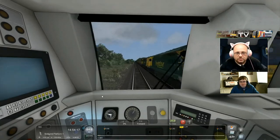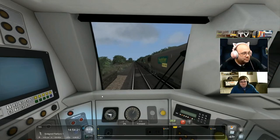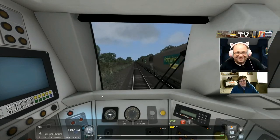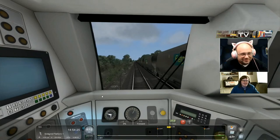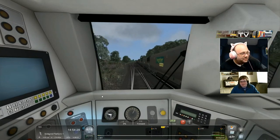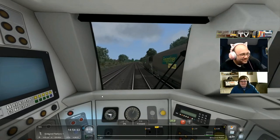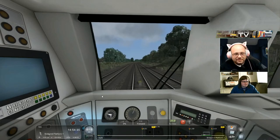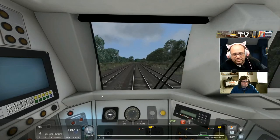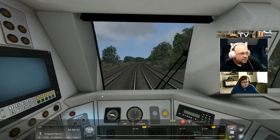Another class 70. Well, it was two. Double 70 has a 140. That's how it works, isn't it? I don't know. Does it become a DMU? I guess it probably does, technically. Probably. We better brake on.